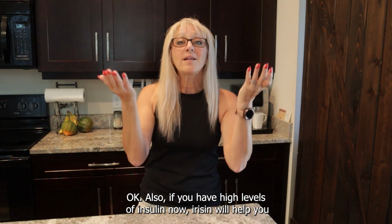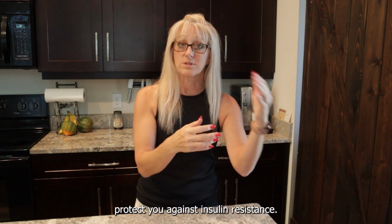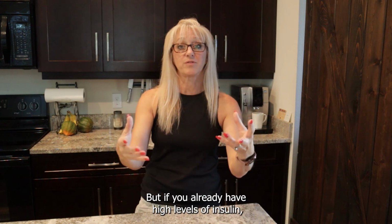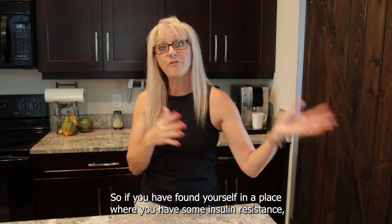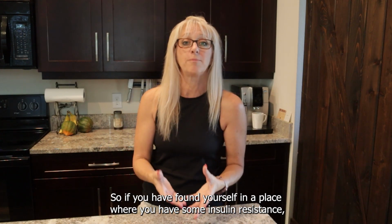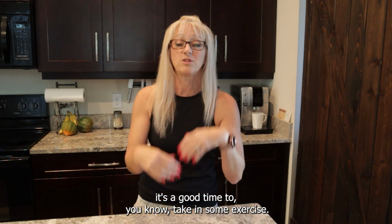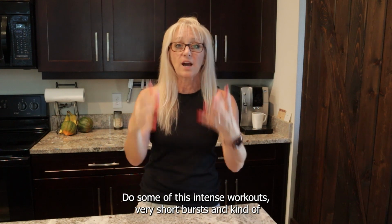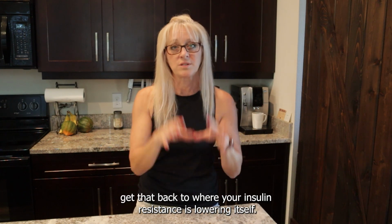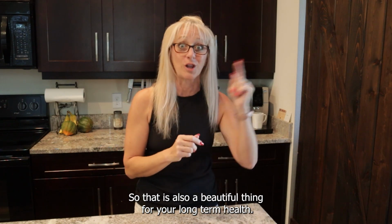Also, if you have high levels of insulin, now irisin will help protect you against insulin resistance, but if you already have high levels of insulin, it is going to inhibit your ability to produce this hormone. So if you have found yourself in a place where you have some insulin resistance, it's a good time to take in some exercise, do some of these intense workouts, very short bursts, and kind of get that back to where your insulin resistance is lowering itself. So that is also a beautiful thing for your long-term health.